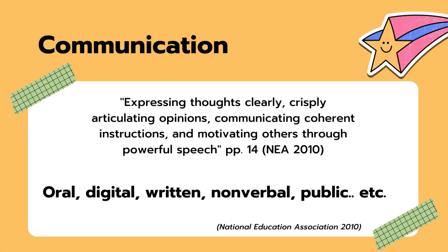Our next component is communication, and the National Education Association explains this as expressing thoughts clearly, crisply, articulating opinions, communicating coherent instructions, and motivating others through powerful speech. So communication can be oral, digital, written, nonverbal, or public speaking. I think when we think of communication, we only think about talking, but this can also encompass listening as well.